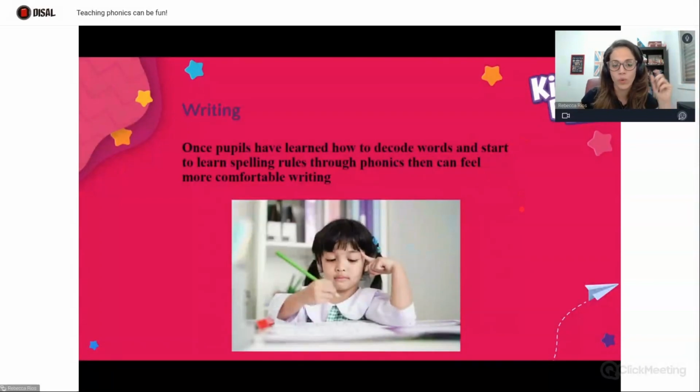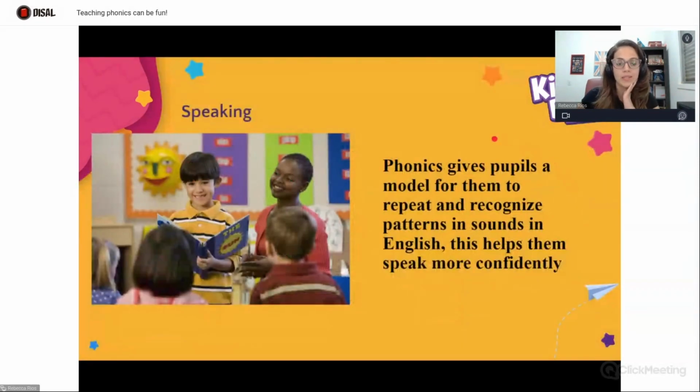Also in writing, once they've learned how to decode the words and they start to learn spelling rules through phonics, they can feel more comfortable writing. So they'll excel best in writing once they know the sounds and the spelling rules as well. And we also have speaking. So phonics gives pupils a model for them to repeat and recognize patterns and sounds in English. And this helps them speak more confidently.